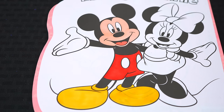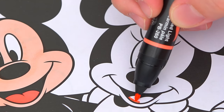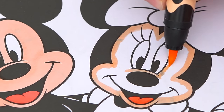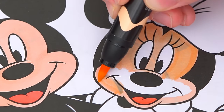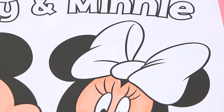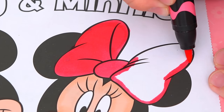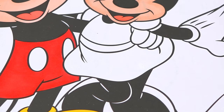Okay, I'm all finished coloring in Mickey Mouse. Next, let's color in Minnie Mouse. She also has a reddish pink tongue and a light peach face. And let's color the bow on her head pink. And let's color in her dress blue with pink shoes.